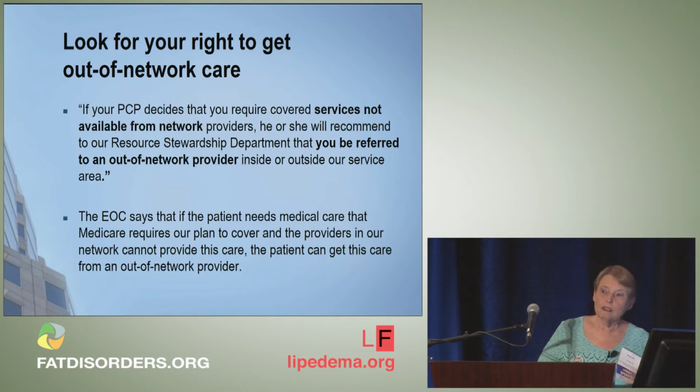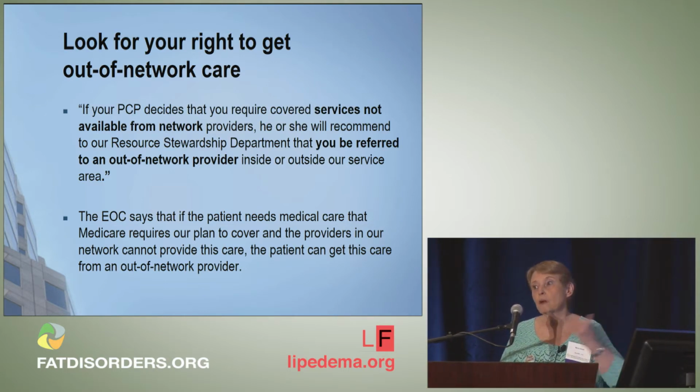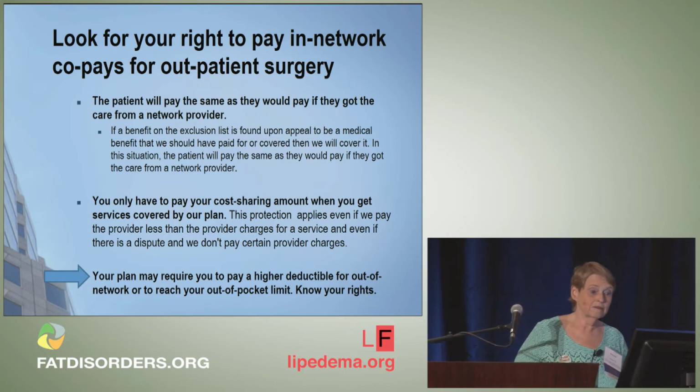If your network physician decides that there's no way you can have this in network because they don't cover it, my contract gives me the right to go out of network. And if I go out of network, I only have to pay the copay I would pay if I was in network. So for me, my copay was $200 per surgery, but yours could be different.